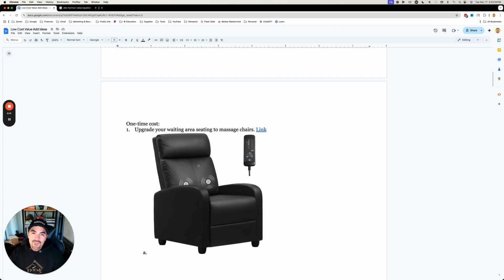But one way we found to add value without adding cost is by swapping out our regular waiting area chairs for massage chairs. And the clients loved it. So that's just one example of a way that you can add value without adding cost.